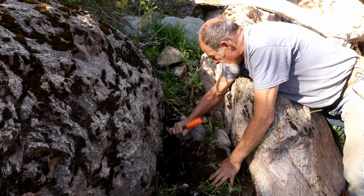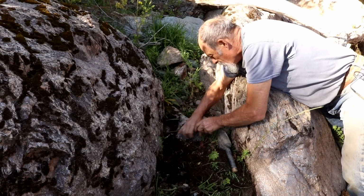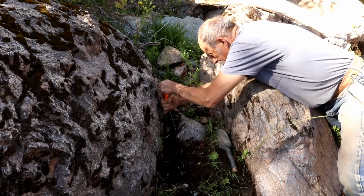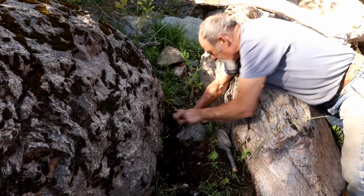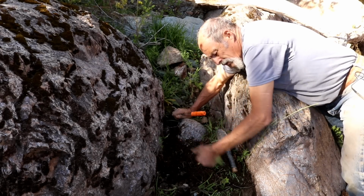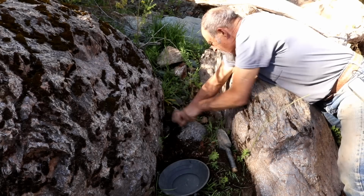Now ideally we want to have rocks jammed in the crevice. And like right here we got a nice one that's packed in there pretty good. We're going to have to loosen that up a little bit more. But we got nice heavy rocks in there. Oh, I can't move that one.